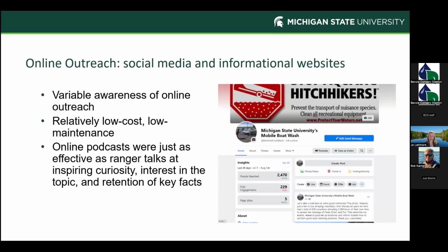Online outreach is very similar to mass media. Studies have shown variable success with using it. It's low cost and low maintenance, so it certainly doesn't hurt. It raises people's awareness. Maybe they see a post about cleaning their boat or a new boat wash station in their community on social media.